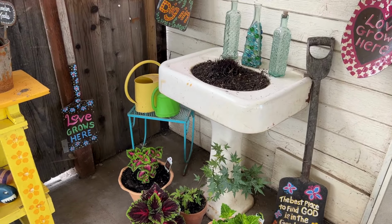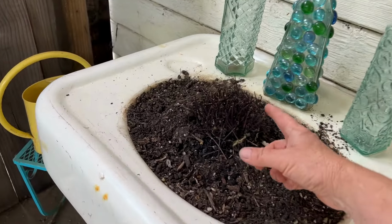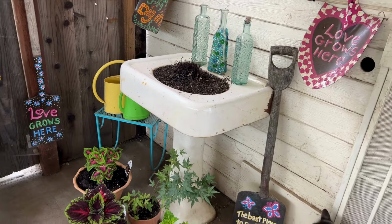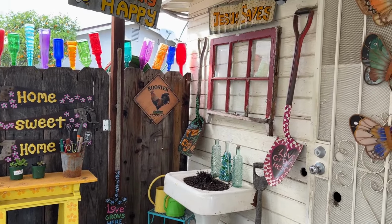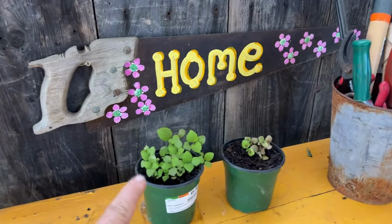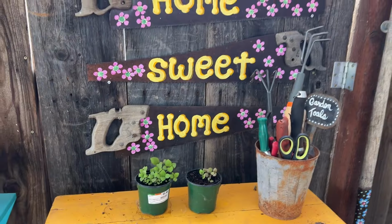Unfortunately, my maidenhair fern kind of croaked. Maybe I didn't water it enough. So all I do is I just cut it back and I keep this watered and it'll grow back in no time. This isn't the first time it's done it. So I have faith that my maidenhair fern will bounce back. These are more coleus I grew from seed. I'll put those out somewhere in my shade garden when they're a little bit bigger.